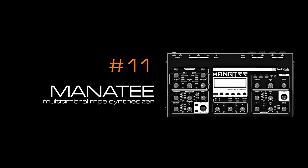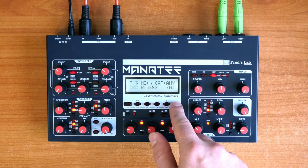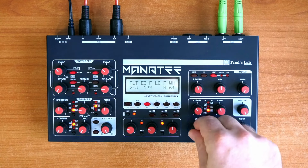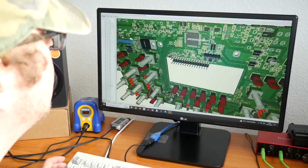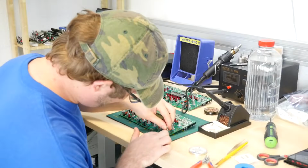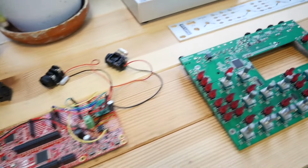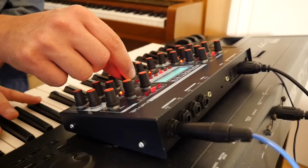From the same developer who made the first entry in our list, the Manatee is described as being a multitimbral spectral synthesizer with full MPE capabilities. The synth has 16 voices and is 4-part multitimbral and is based on a blend between additive and wavetable synthesis. The Manatee also includes traditional virtual analog oscillators and a simple 2-operator FM. Each voice has 2 oscillators, advanced noise and ring modulator, a multimode filter, saturator, envelopes and LFOs.